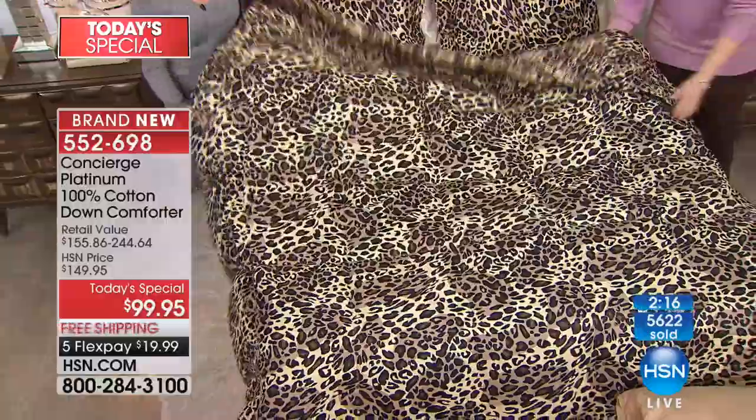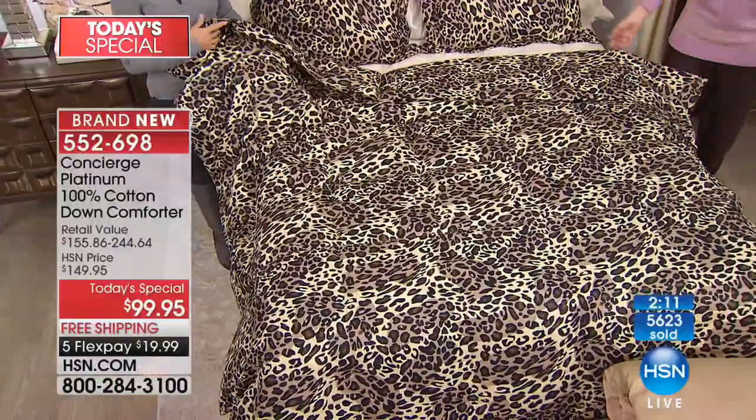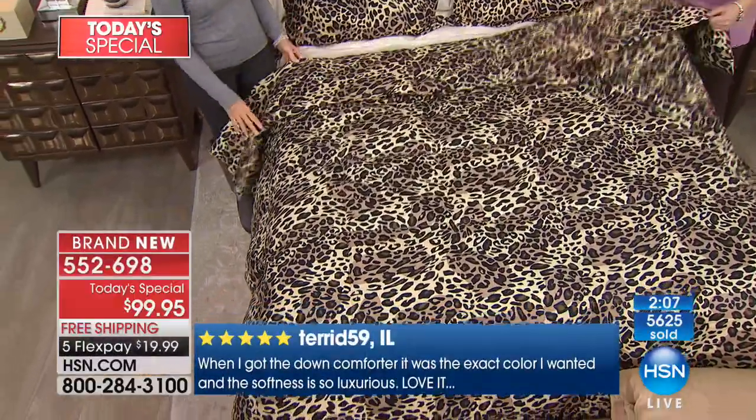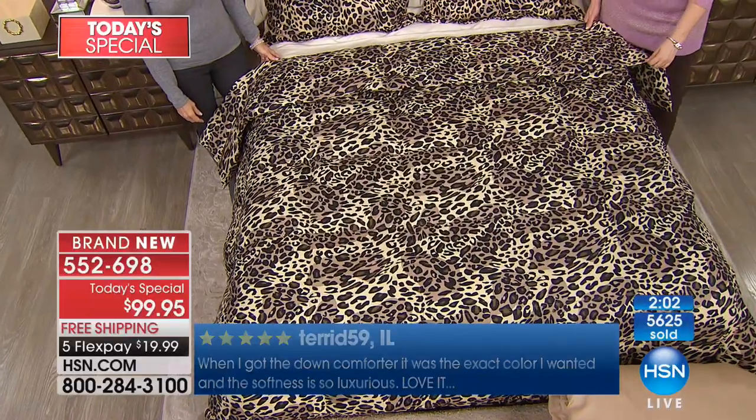This is so fun because we've never been able to pull this off before, to give you a down comforter in leopard. So many of you responded to this, because where in America can you get something like this? This is the only place. This is the most popular, and also this is probably going to sell out first in our presentation.